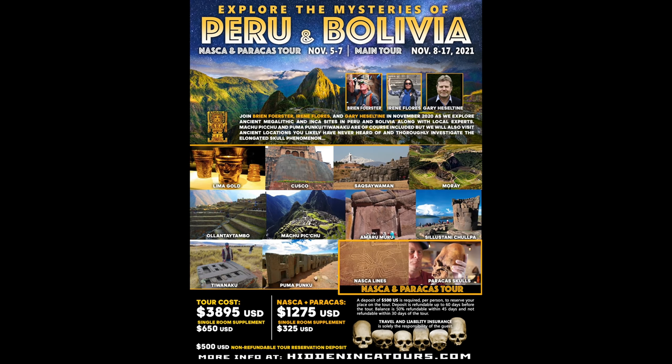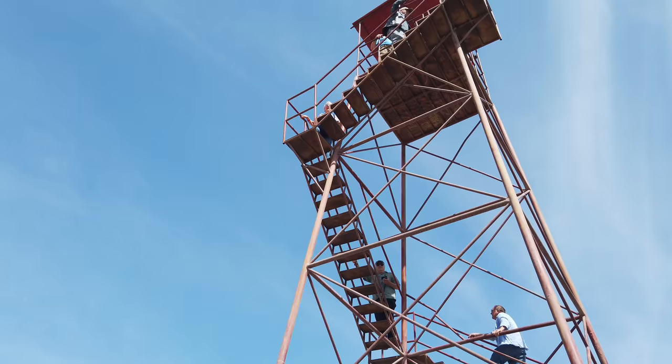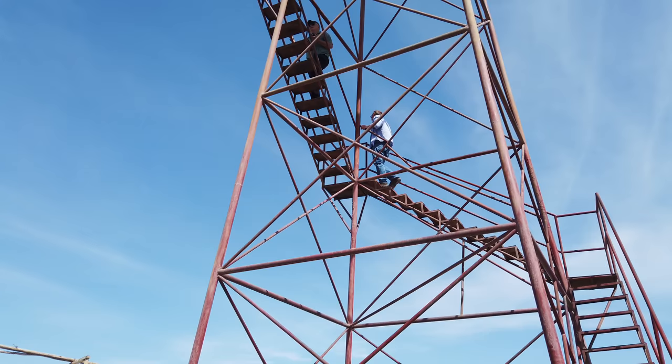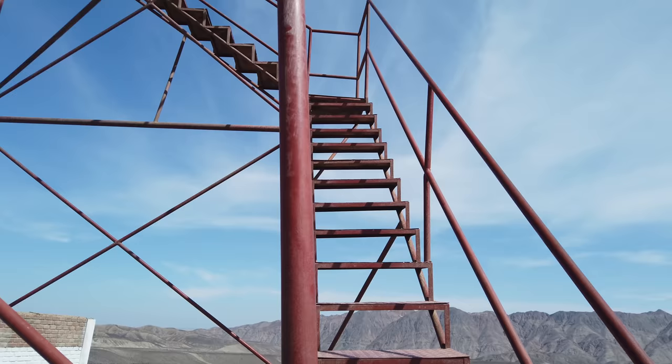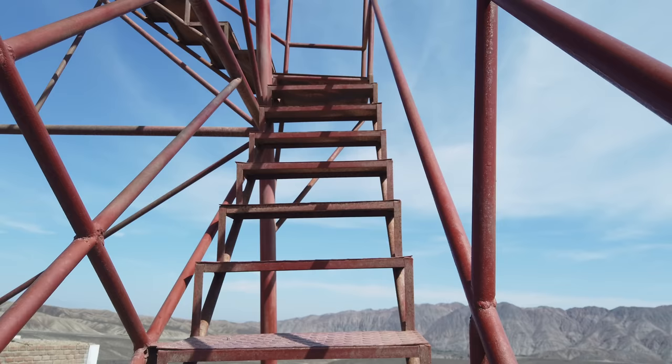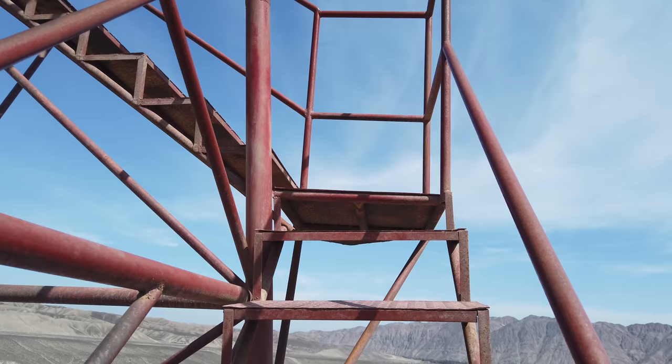Okay, we are at the site called Palpa. This is where the Palpa geoglyphs are, part of the Nazca system of lines and geoglyphs. And we get to climb all the way to the top of this tower in order to be able to observe them.